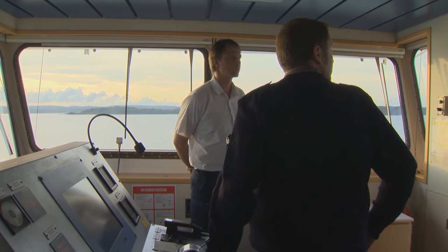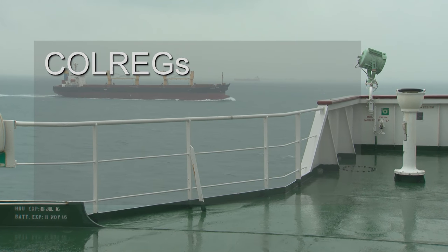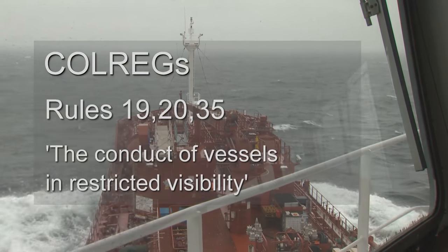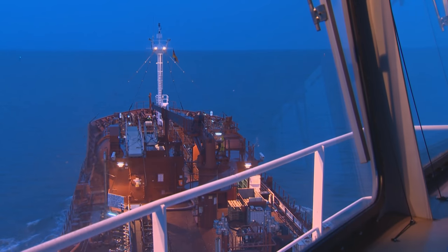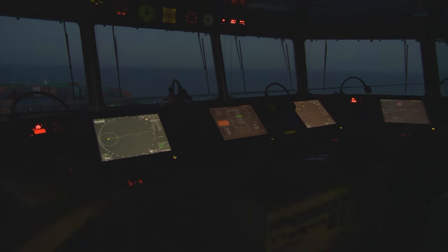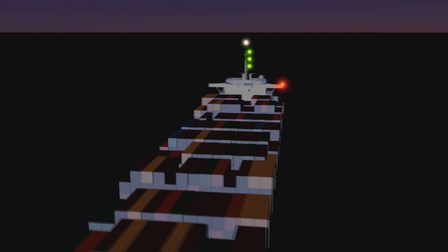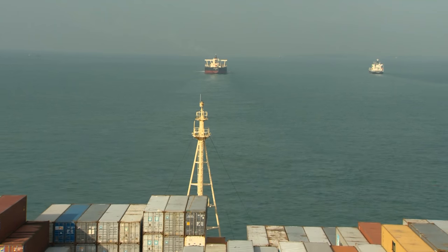In addition to following all applicable rules of the road, ships shall comply in particular with Rules 19, 20, and 35 concerning the conduct of vessels in restricted visibility, the exhibition of navigation lights, and the use of sound signals. In darkness, vessels crossing the TSS and all precautionary areas are requested and recommended to display a signal of 3 all-round green lights in a vertical line. This indicates the intention to cross to all nearby vessels.